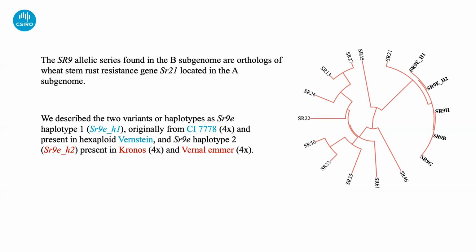Secondly, there were 2 SR9E haplotypes. SR9E H1 is from Weinstein, and H2 is from Volna-Emma. These 2 haplotypes differed at 8 amino acids. Last, we found the SR9F allele, which was reported from Chinese Spring, is actually not an SR9 allele. This was supported by the Chinese Spring sequencing data, as well as the resequencing of our own and the original Chinese Spring genetic stock.